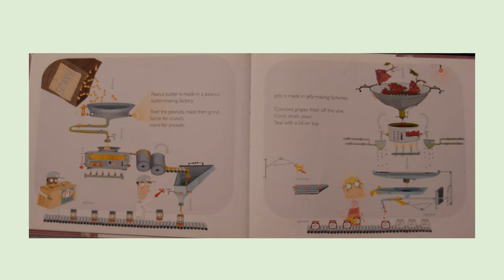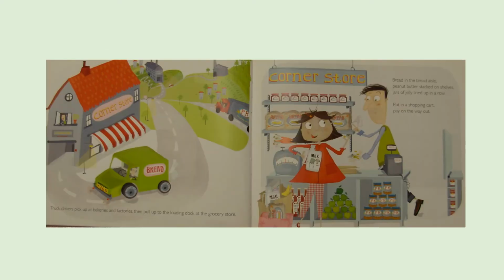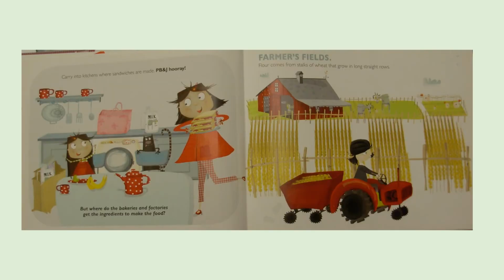Jelly is made in a jelly making factory. Concord grapes fresh off the vine. Cook, strain, pour. Seal with a lid on top. Truck drivers pick up at bakeries and factories, then pull up to the loading dock at the grocery store. And then bread in the bread aisle, peanut butter stacked on the shelves, jars of jelly lined up in a row. Put in a shopping cart and pay on the way out. Carry into kitchens where sandwiches are made. PB&J, hooray!